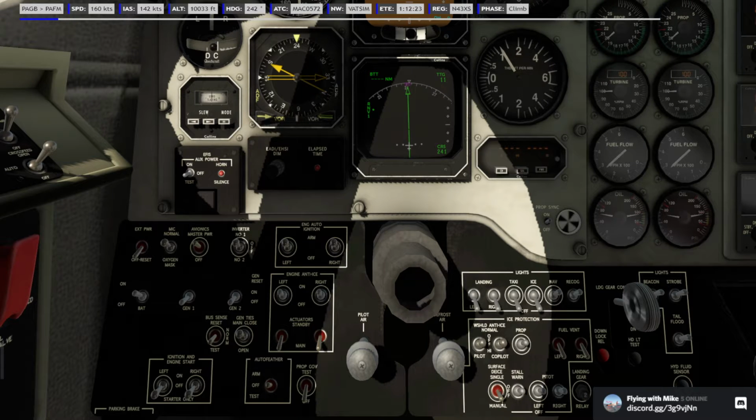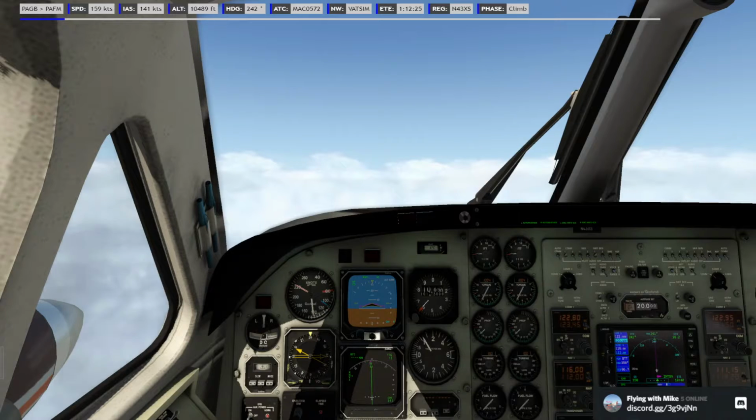10,000 feet. Okay, landing gear up, flaps up, engine set, prop sync on, windshield, engine aids, cabin. Next up is our 18,000 foot check where we set the altimeters to standard.